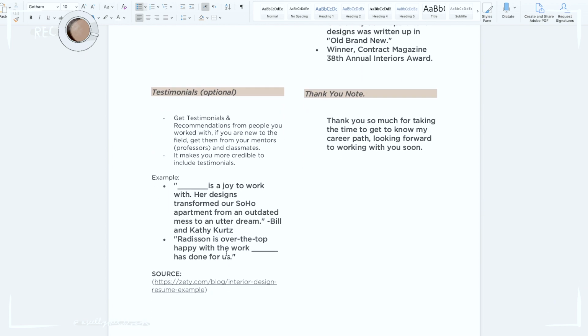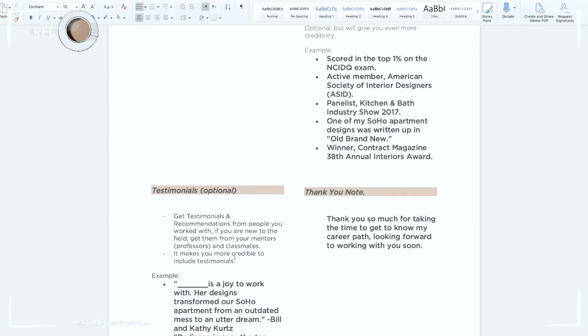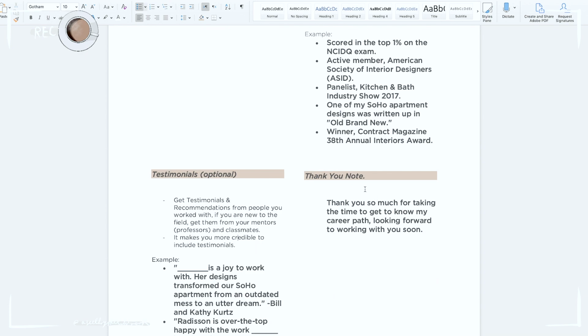That is an example of a testimonial. You can send it to the person that you want to get a testimonial from. And also you can add the activities in a word. That's optional, but again, it will give you credibility. A thank you note at the end is a nice touch, again optional, but it's like you're leaving them with a sweet taste in their mouth because you have shown gratitude to the company.